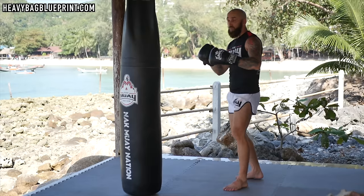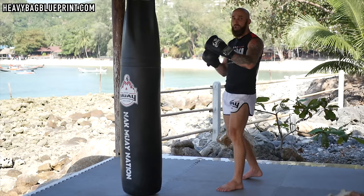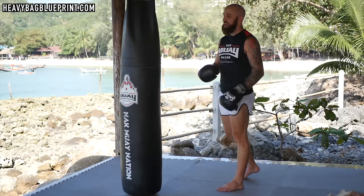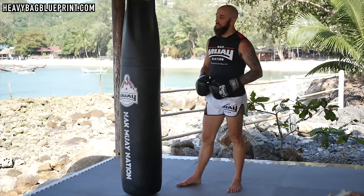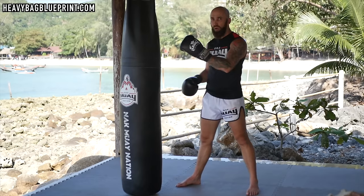This way, in round one, maybe I'm just working on my roundhouses. Round two, maybe I'm working on setting up my roundhouses with some hand combinations. And then round three, maybe I'm working on counter or kicking and then defending, okay? This type of structure and intention, like I was saying for tip number one, will give you so much more valuable quality time on the heavy bag as opposed to just winging it and going all in.